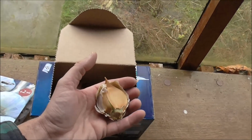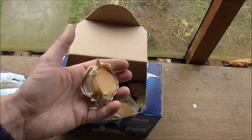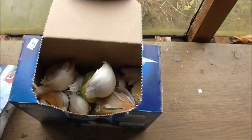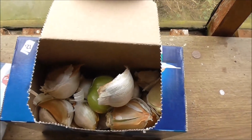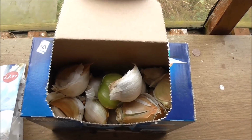These are the elephant garlic that Nigel from Muddy Boots sent me. Well, he didn't send me these. These are from my crop that grew from his, if you see what I mean. And I've got some big ones in there. So yeah, let's get a few of them out into the ground at least.